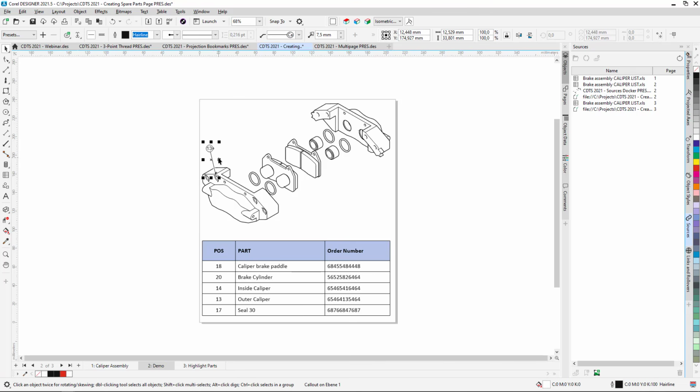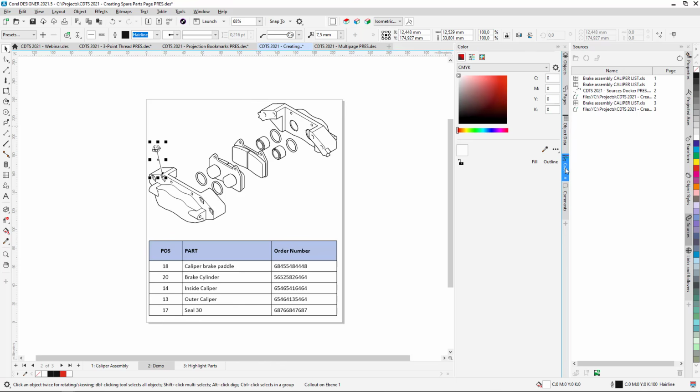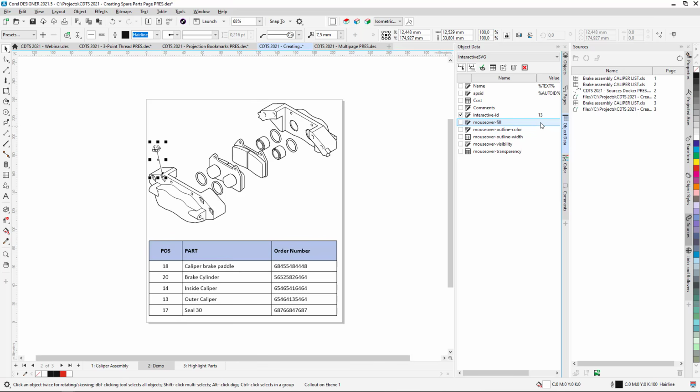All we have to do is to go to the object data docker, and then we switch on the interactive SVG. That's a new entry that we have. And here we have access to new entries from the SVG standard. What we add here is very simple. There's an interactive ID. So we edit this thing and we give this the ID 13. And we give this a, let's say, mouse over fill. So we go to the color window and switch here to RGB and take, let's say, a blue, and we copy that entry, go back to object data, and then we copy this in here.